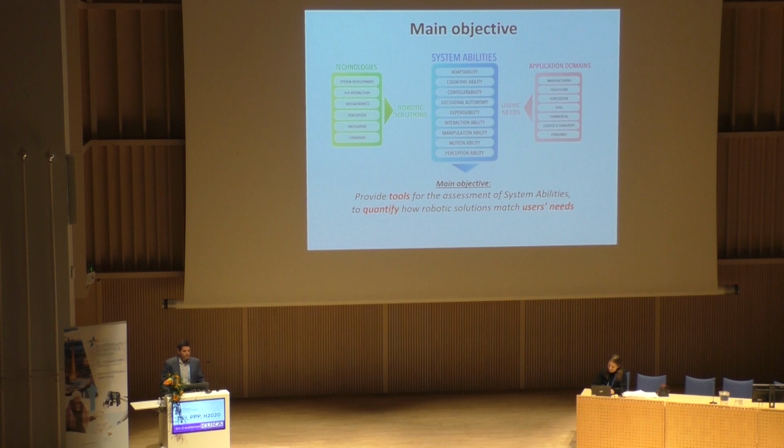So basically the main objective of the project is to provide tools to assess and quantify how robots meet user needs. On the one hand, we have technologies. These technologies are affecting the different abilities that robots will have, and depending on these abilities, we will have different performance levels and different degrees of meeting the user needs. So the idea is to quantify how the robots meet the user needs while trying to establish causal relations between technologies and system abilities, and of course system abilities and application domains.